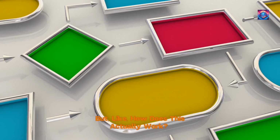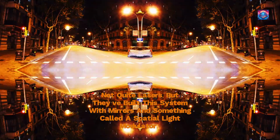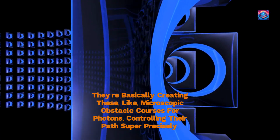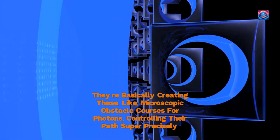Clever. But, like, how does this actually work? Are they building tiny lasers or something? Not quite lasers, but they've built this system with mirrors and something called a spatial light modulator. They're basically creating these, like, microscopic obstacle courses for photons, controlling their path super precisely. Obstacle courses for light. That's wild.